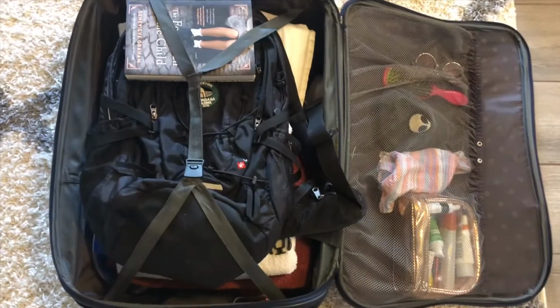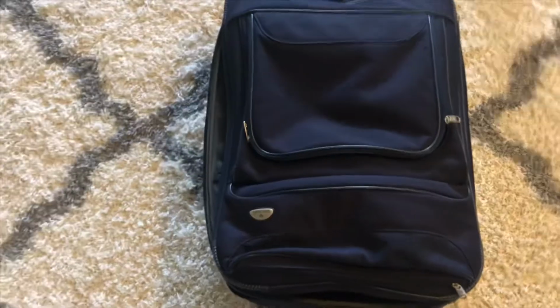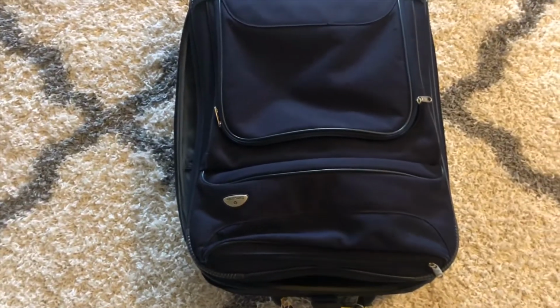That's basically everything that would be going in my suitcase. It all fits pretty well. You don't want to have to completely push down everything in your suitcase when going to camp. It's really not as long as you think, and you won't need as much as you think.